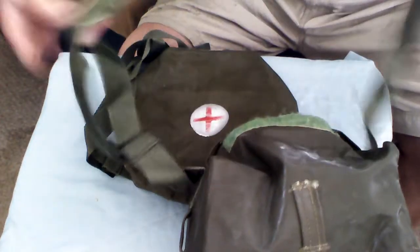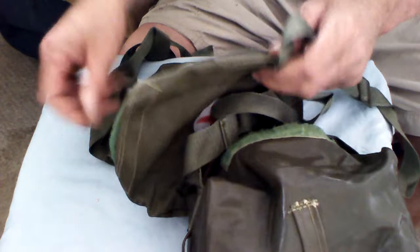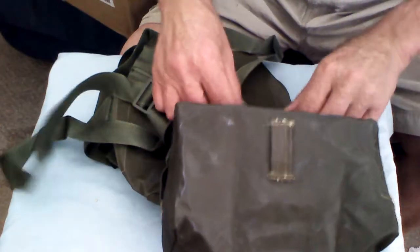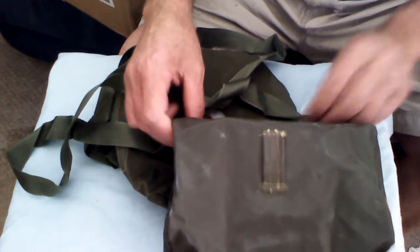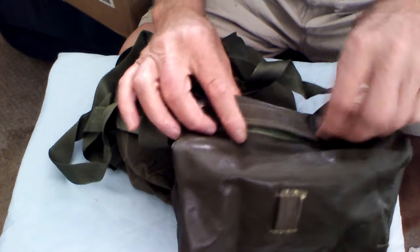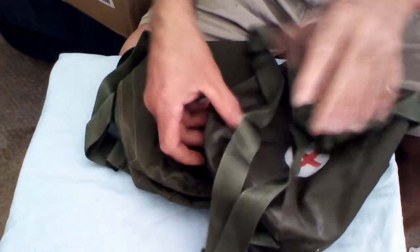Interesting. I got 3 of these. They're for any kind of use. These will probably go on my barter list. I'm not really sure what I would do with them, but I thought they were kind of interesting. I'll look at the invoice and see where they came from. Interesting product.